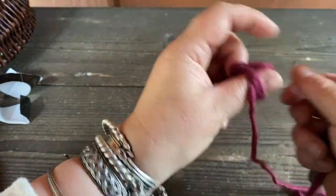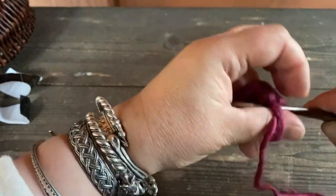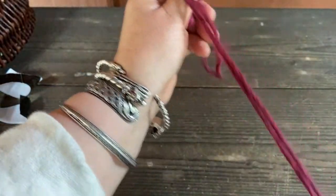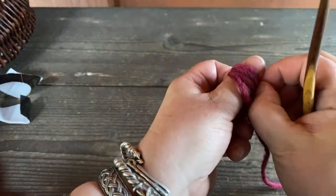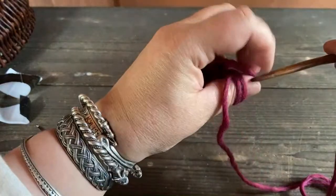A lot of people are going to want to after-tension this stitch. Under everything. But it's an easy stitch, but it's a very twisty stitch, which is usually what drives people nuts. So now 3, get rid of 1, go under everything.